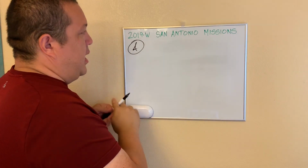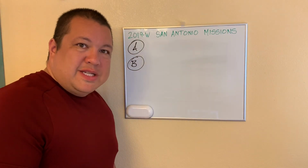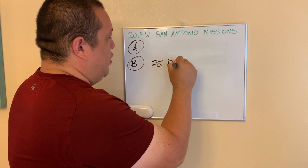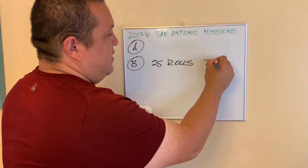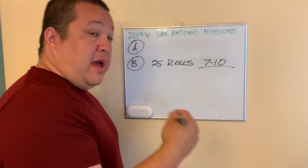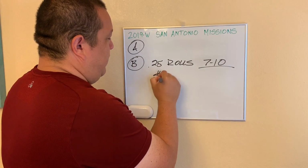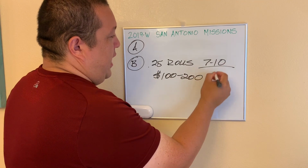All right, let's talk about option B. Just buy so many quarter boxes, okay? Go through quarter rolls like a madman the first 7 to 10 days of release. Sell the coins outright on eBay. Keep in mind there's fees involved, seller's fees, for between that $100 to $200 range.